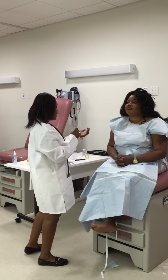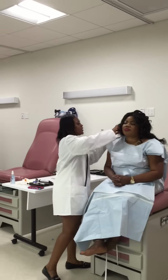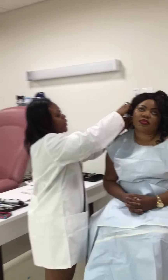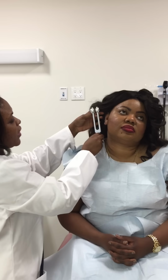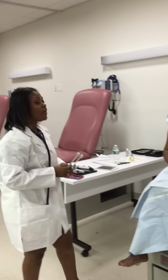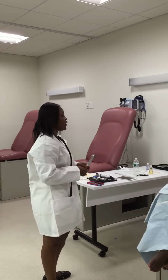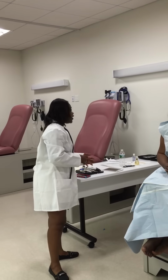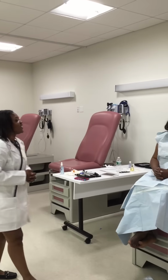Now I'm going to check for the Rinne test. It goes on the mastoid bone. Yes. Okay, and now back to the front. Yes. Okay, very good. So that was the Rinne test, which was showing that the air conduction is greater than bone conduction. Okay. All right. So I think I'm all set. Thank you. You're welcome.